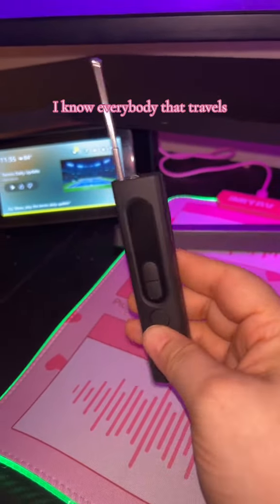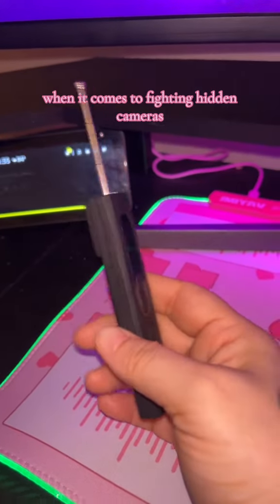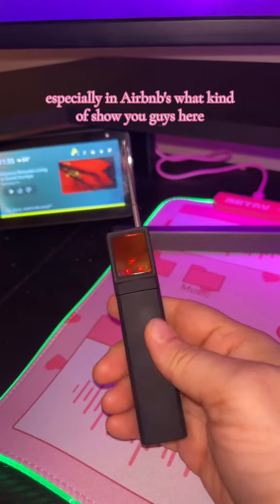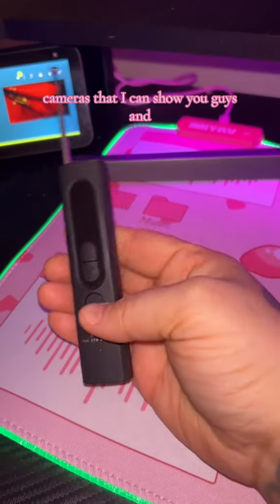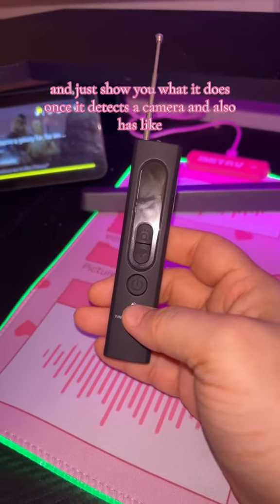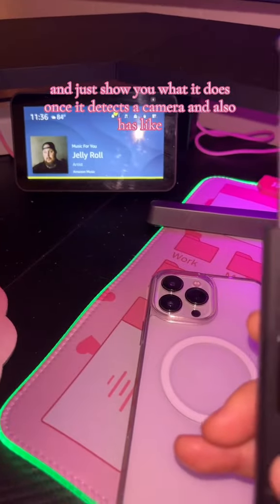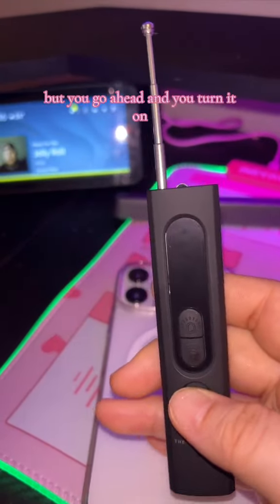I know everybody that travels probably has seen a lot of different horror stories when it comes to finding hidden cameras, especially in Airbnbs. I'm going to kind of show you guys here just on different camera options I have. Obviously, I don't have hidden cameras in my home, but I do have actual cameras that I can show you guys and just show you what it does once it detects a camera. It also has like a little flashlight function on it, but you go ahead and you turn it on.